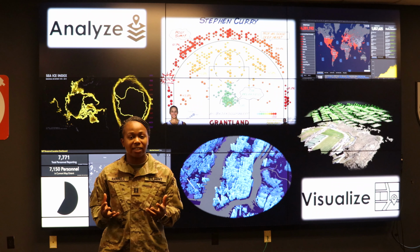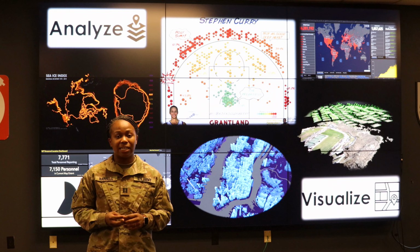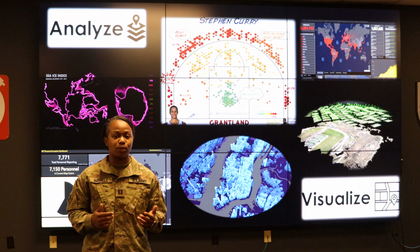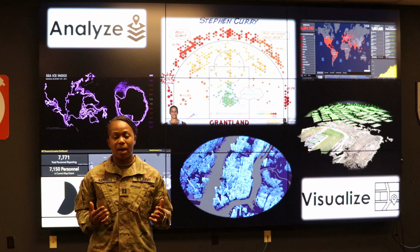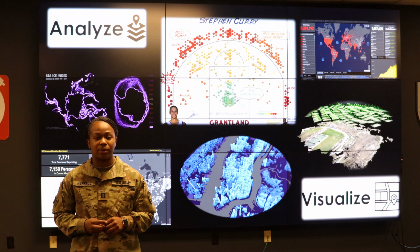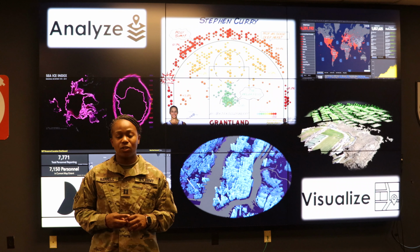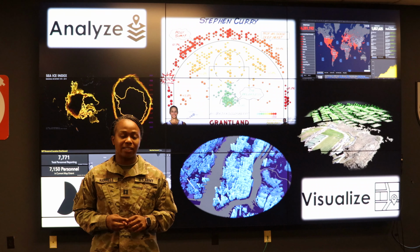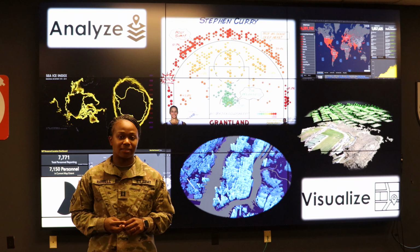Either way, after you analyze that data, you can visualize it in interesting and cutting-edge ways, including virtual reality, 3D perspectives, interactive web mapping, and ever-changing mobile applications. Ultimately, you can explore anything you're interested in. As long as you can collect the data, you can analyze it and visualize it with GIS.